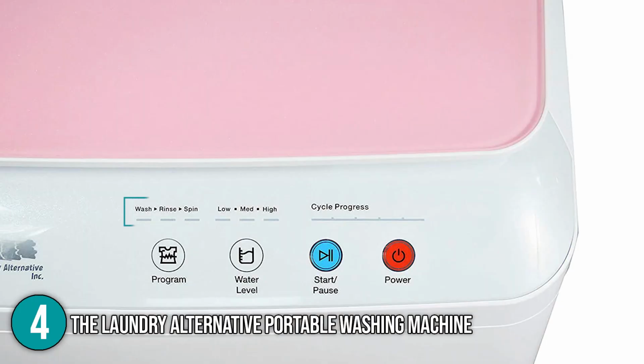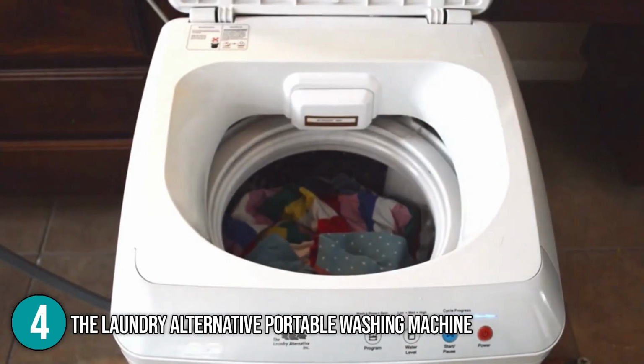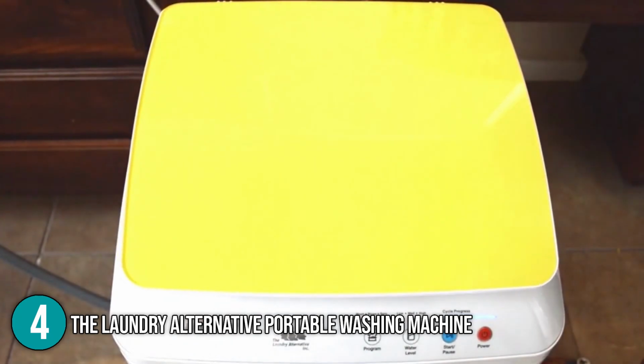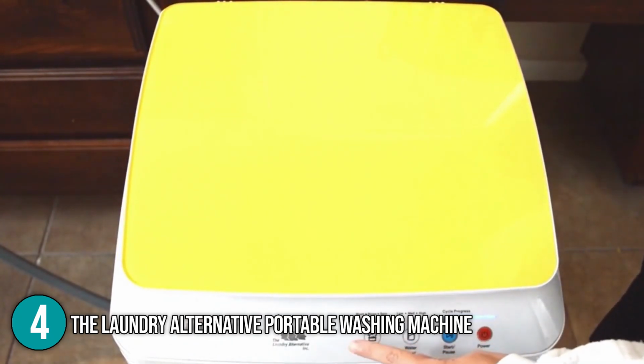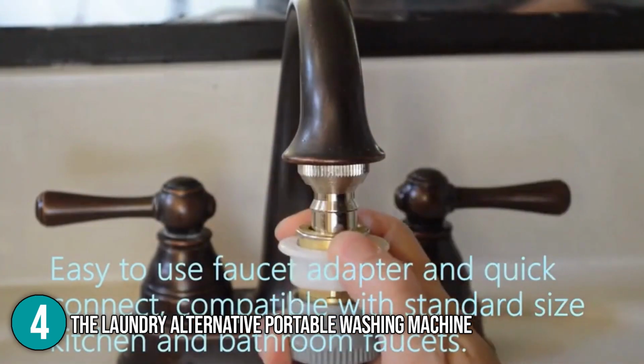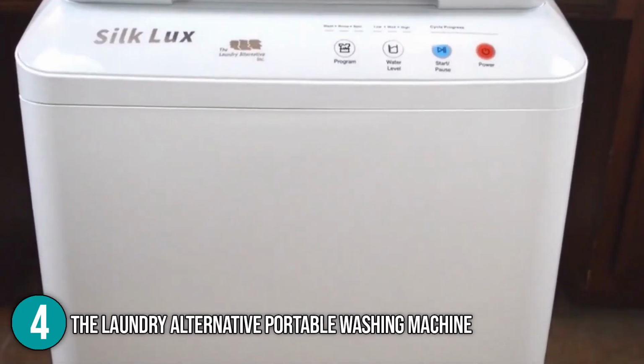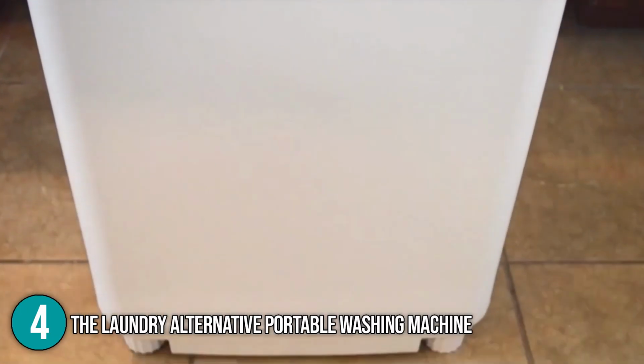The Electrolux offers 3 programs, namely wash, rinse, and spin, as well as 3 different water levels, namely low, medium, and high. There is no need to manually stop the water, turn it back on, or do anything else because this is a completely automatic washing machine. A faucet adapter for a regular-sized faucet is included with the Electrolux. Our team would like to make mention that the machine comes with an adjustable foot that allows you to elevate or lower the machine if the surface isn't completely level.